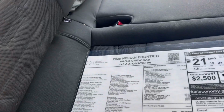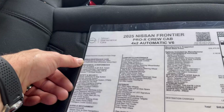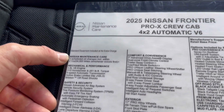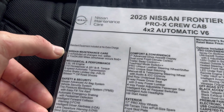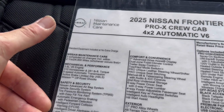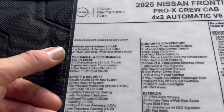Nissan has a great warranty too, and I was able to extend that. So they do a 2-year scheduled oil change, which comes with it. I'm going to be changing my oil a lot faster, so I will take advantage of that. But I'm guessing it's a 15,000 mile type warranty. And then 2 years, 24,000 miles. So I'm guessing maybe it's 12,000. They probably change it. And then 24,000. That's my guess on that.